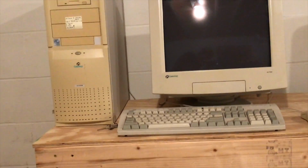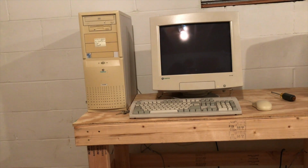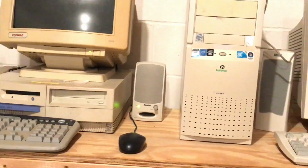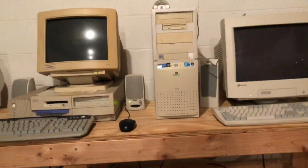But zoom out. The keyboard would have gone with it. The monitor would have gone with it. I just don't have the speakers or the mouse. Now, as for the speakers, I could put them with it. They're the speakers that this IBM has, the one that I rescued in April.